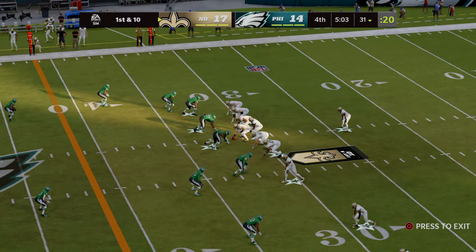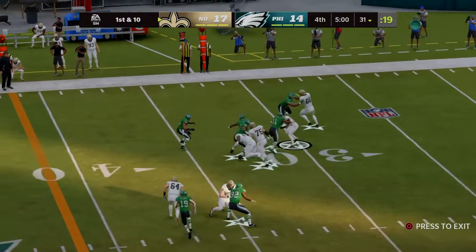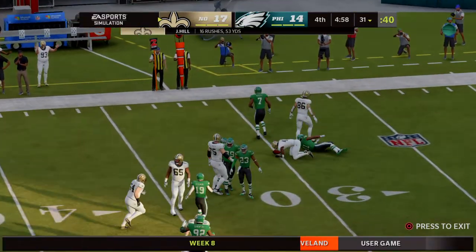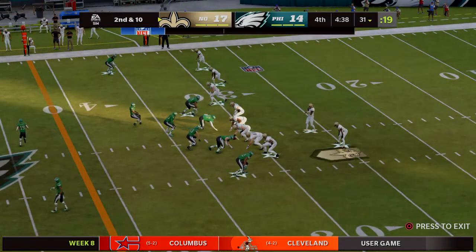See if they can get something going on this drive. As they head to the field now, with the game this close, you've got to feel there's a sense of urgency for them going on offense right now. But they have to do it without letting panic creep in and affect their play.